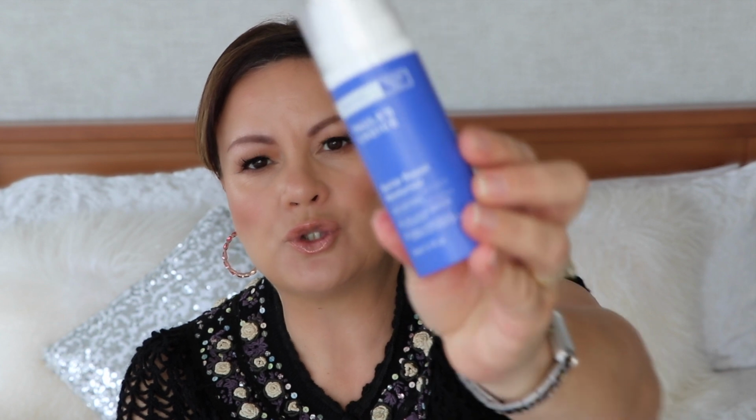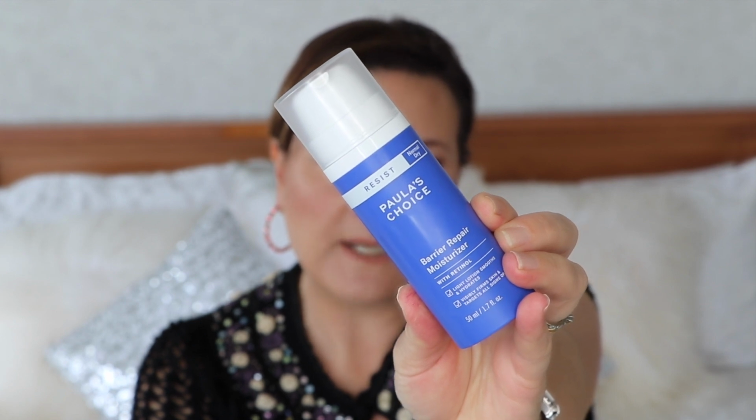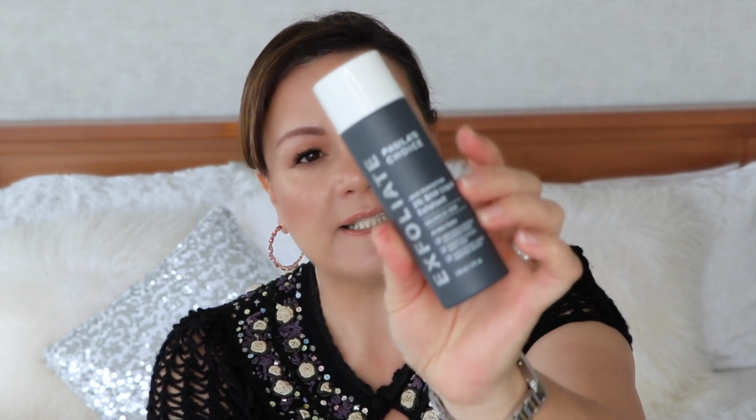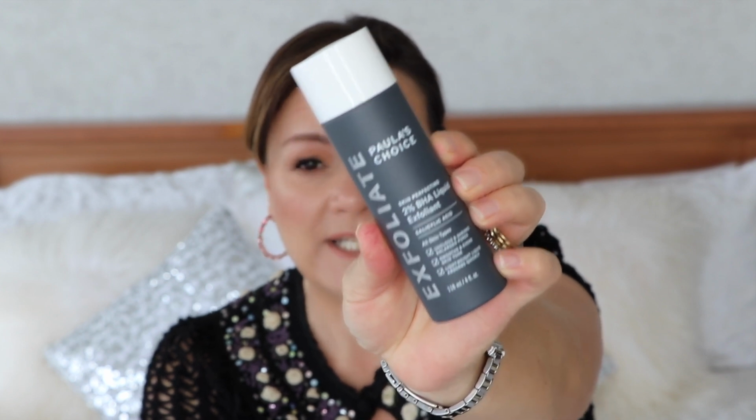Now the products here, and there's a wee sample one, the products here that I have purchased is the Paulas Choice Barrier Repair Moisturizer. Now this is a moisturizer to use in the evening. And for an acid toner, we've got one of their best sellers, which is the Skin Perfecting 2% BHA Liquid Exfoliant. This has a salicylic acid in it, and this is a exfoliator, chemical exfoliator, and I thought I would get that and try that out.